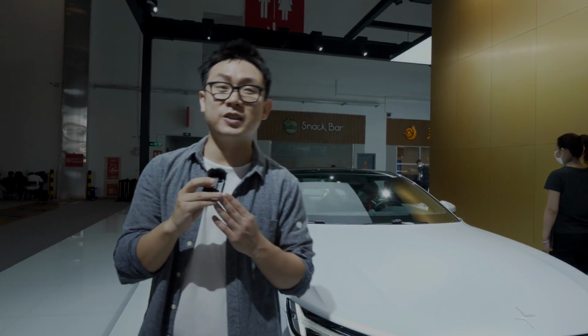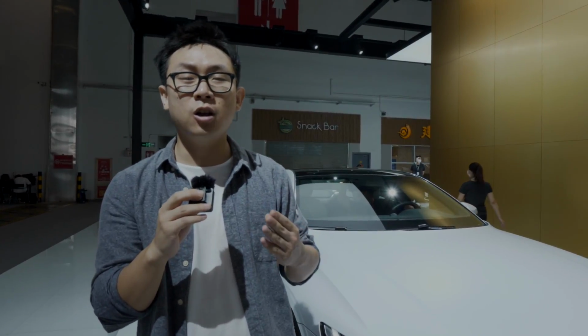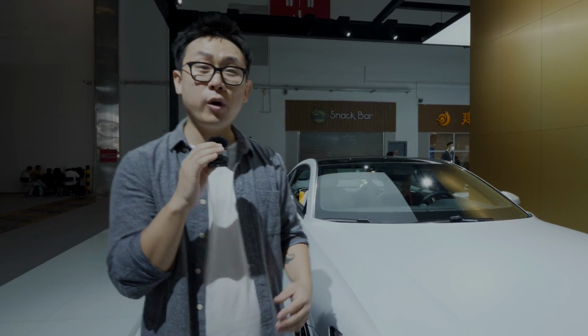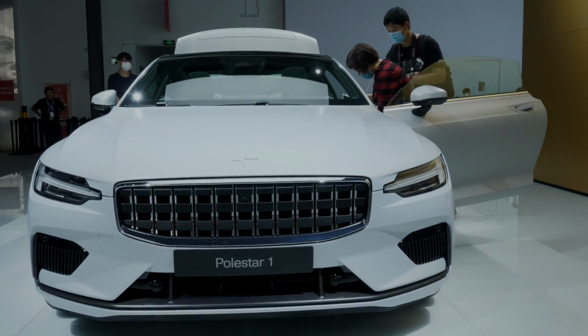So now we are at the stand of Polestar. It hasn't been long since Polestar became an independent company from a brand. So by walking around their stand, it's very easy to learn their history. So we start with the Polestar 1.